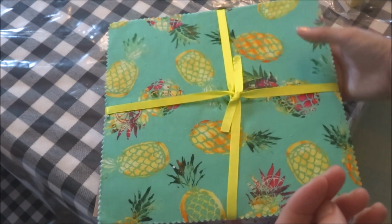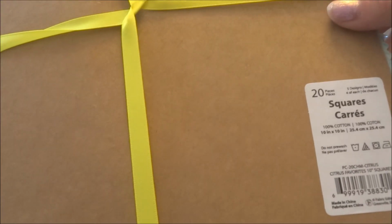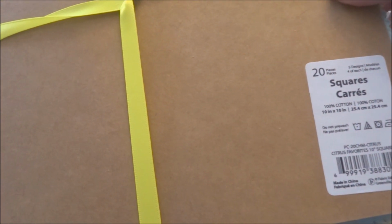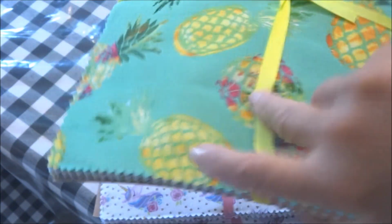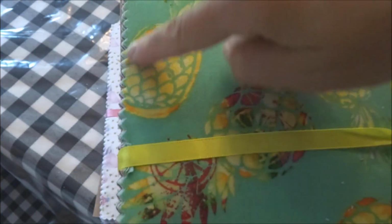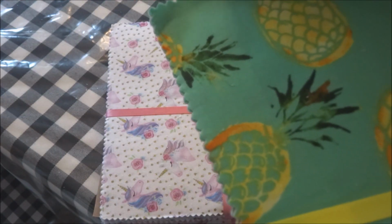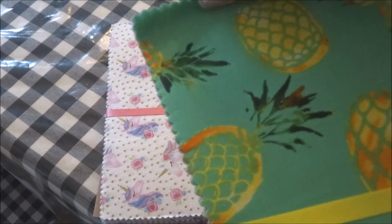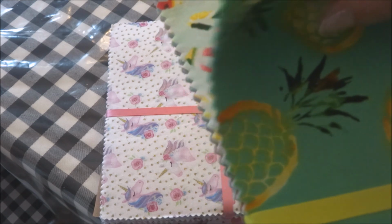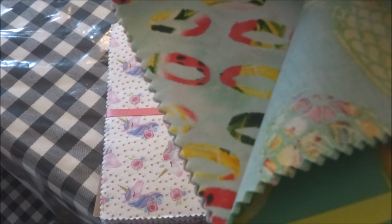Then I came across these, which were a nice find. You get 20 pieces of fabric squares. They are 100% cotton. The size of them are 10 by 10. And you get some different patterns in here. You can see that the edge is like scalloped, and you can see that the top has the pineapple, and you get like 3-4 sheets of those, maybe more, maybe 5. Then you get this print, which is like watermelon.